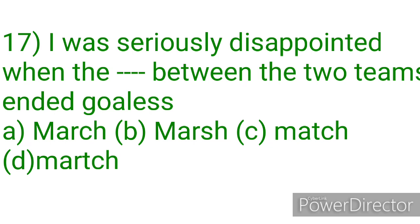Okay, let's look at the options. Option A, march, M-A-R-C-H. It means the third month of the year. And option B, marsh. Marsh means to crush something into a soft form.